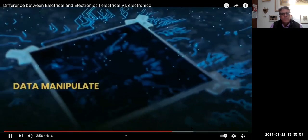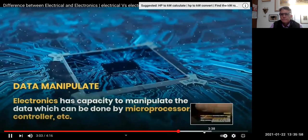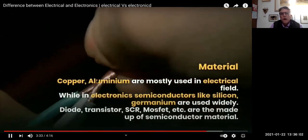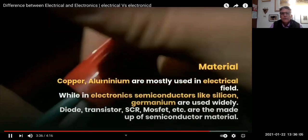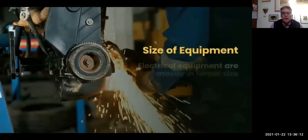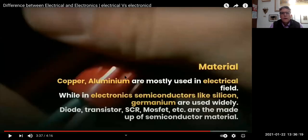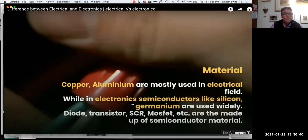High voltage is used in the electric field, low voltage in the electronics. Electronics manipulates data. Electrical is usually using copper and aluminum. That's for wiring. While electronics use semiconductors like silicon. Silicon, germanium are used widely, diodes, transistors, MOSFET. They are made of semiconductor material, not just a hunk of copper. Electrical is very big on the copper. Okay?